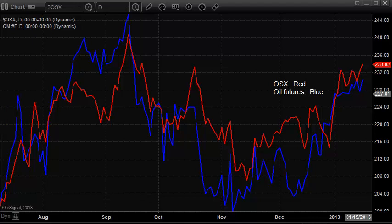One thing that we need to pay attention to is that the OSX did in fact clear that consolidation range today. The importance of that is that the OSX tends to lead oil futures. So if the oil services are breaking out and making good on a move up here, we would expect that oil is going to follow, rather than the other way around. A lot of times, if oil's going up and the oil services are reluctant to join and are lagging, what usually happens is it's a false breakout, a false move in the oil futures, because you don't have confirmation from the underlying stocks.